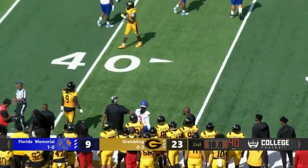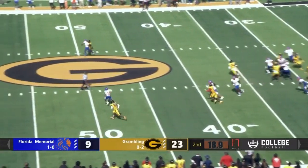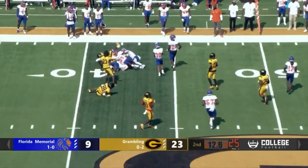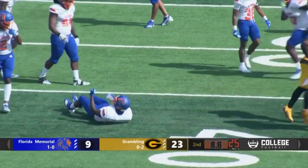So now Tigers will get it. Punt is away. Goes deep. Tigers will have it on the return. And that's going to be up to the 42-yard line. And that's about it on the return.